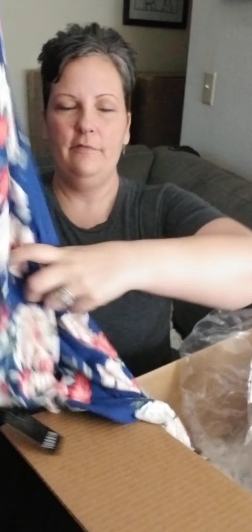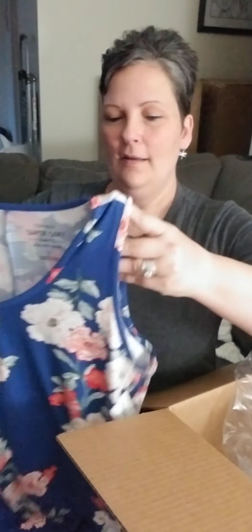So here we have a V-neck tank, sort of. Let me turn the camera. Sorry. So here's the tank top. It's like a high-low sort of thing. I don't know how I would describe it. How would I describe this? It's blue, it's floral, it's pretty, it's silky, it's sleeveless, it's a V-neck. It's called a Torrid Super Soft Knit in a size 1.